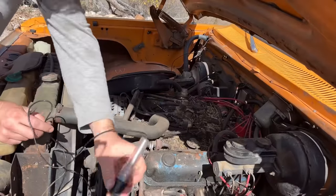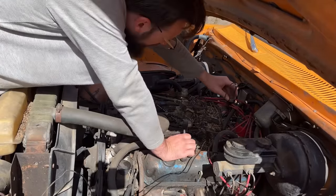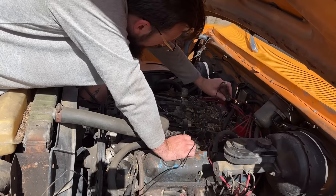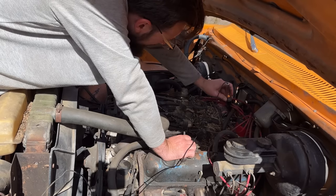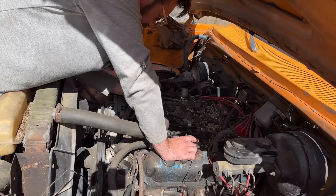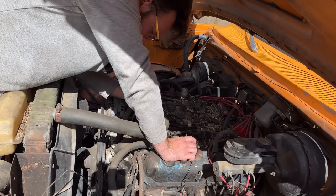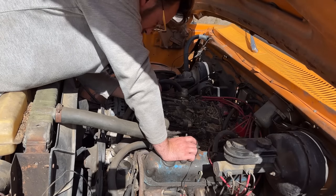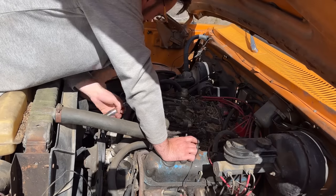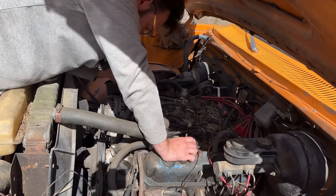Key on. Okay, test light is working. Test for power at the coil. Oh, look at that. We got power at the coil. This is open, I just noticed this. This water outlet is open, so there's no water in the radiator. I don't know if it's because of this, but we'll probably have to cut one of these hoses, put it over that, and plug it off just to be safe.